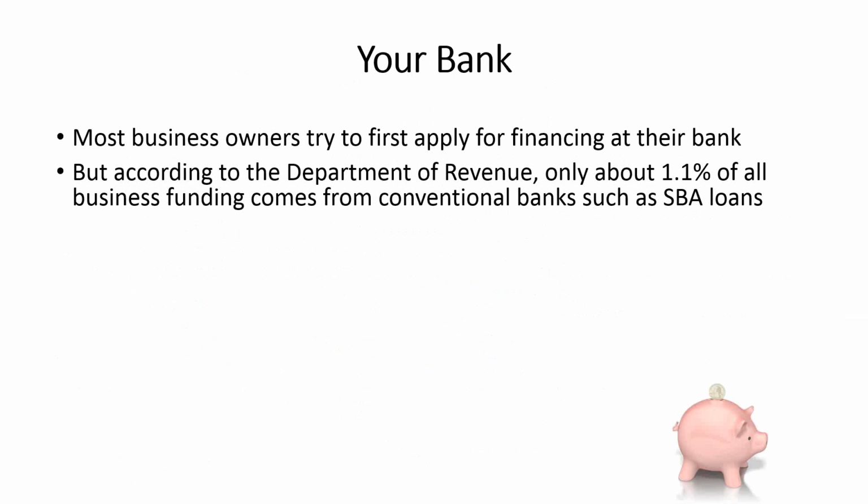But according to the Department of Revenue, what you'll be surprised to find is that only 1.1% of all business funding comes from conventional banks, such as SBA loans. And this still blows me away. And this is what we are trying to change in the industry. We want to be the name that when you think about business financing, you think about us.